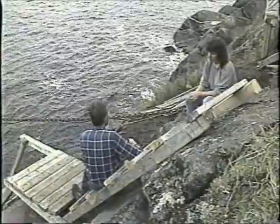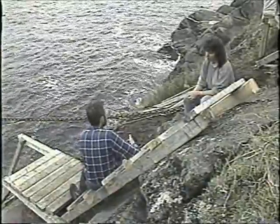There's still some last-minute work to do on the panel, all of it underwater.